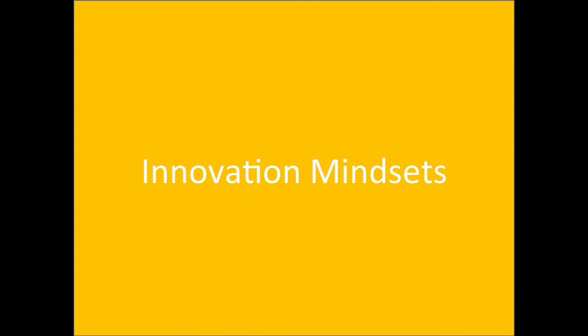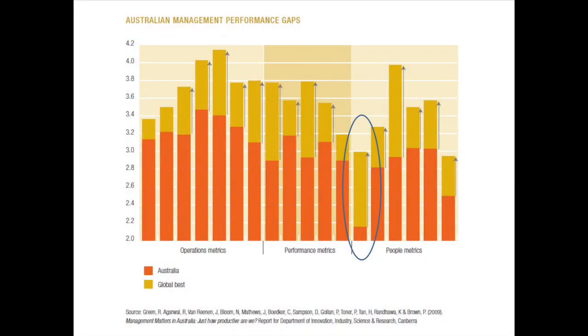So, a lot of the research about where design actually takes its first point is this innovation mindset. We need to change the mindset of our management. And we heard about a report by Roy Green earlier this morning, which is about management matters. This was a study done with the London School of Economics, rating a whole heap of countries, and it mapped Australia's management performance, a really rigorous data set. And it did show that if you break it up into three different types of management metrics, operations, performance, and then people, Australia is actually okay in operations and performance. They can actually work within that. But where they fail is in this people metric.